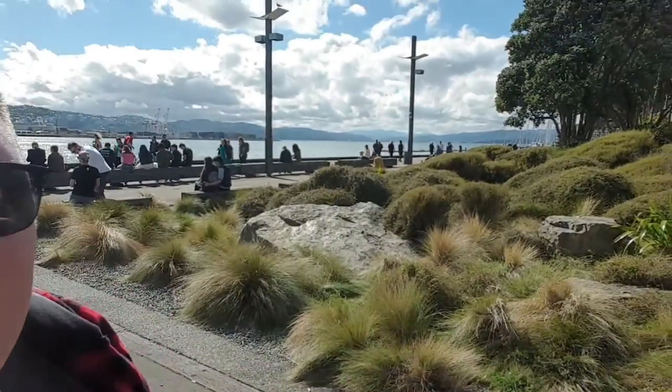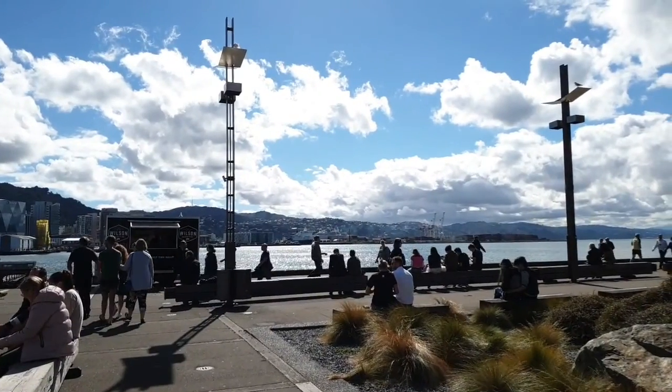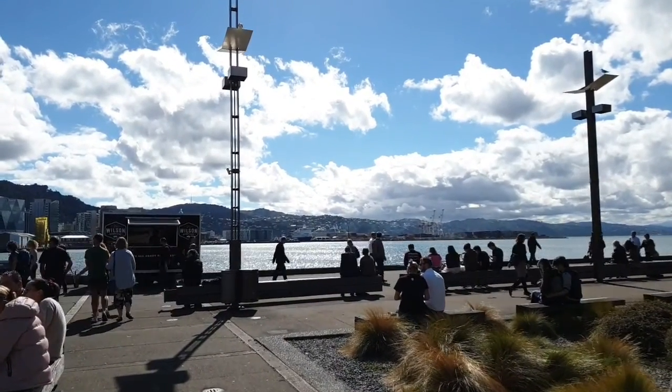So now we're just taking a walk along the harbour here. There's food trucks and all sorts, people just chilling out in the sun, hanging out. I don't know if you can see, but in the background, whereabouts is it? I can't see it. Where's the ship? The distance over there is the ship. I couldn't find it while I was spinning around.